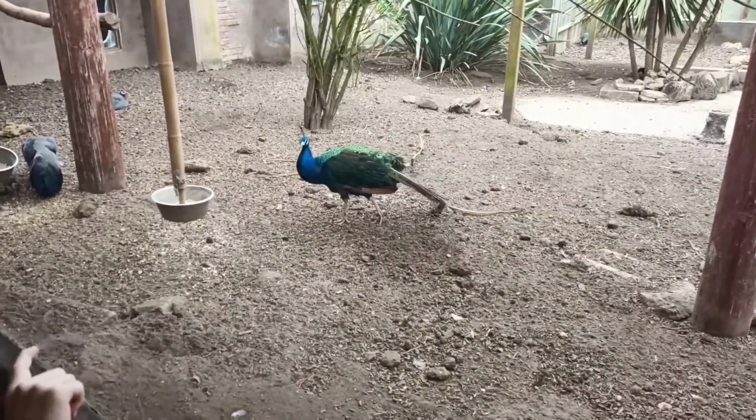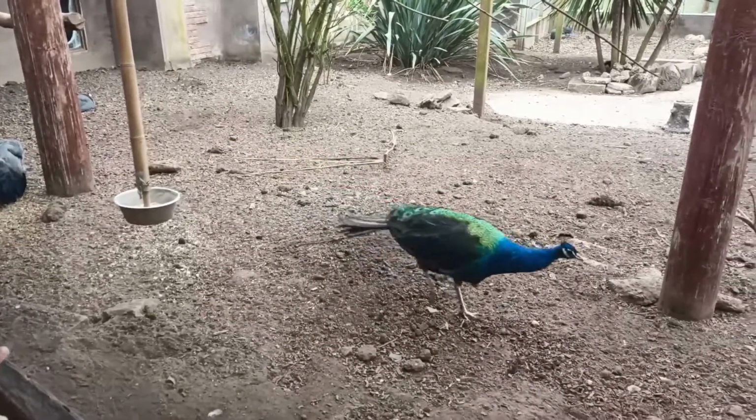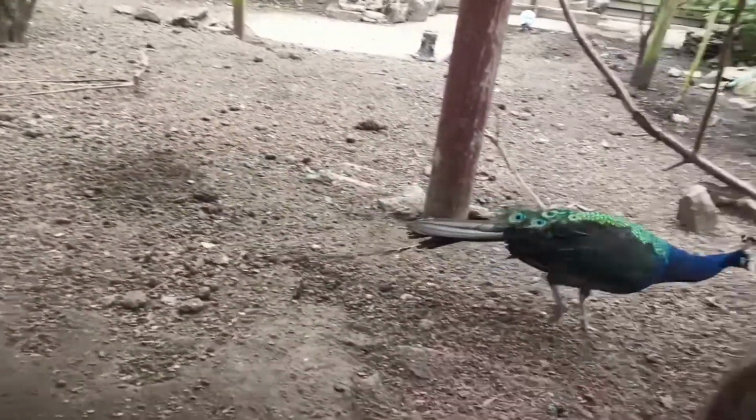That's the only one in this one. And can you see its feathers? And it looks like it's got eyes, doesn't it? Yes, Bruce. Yeah, it is, Bruce. I thought that.